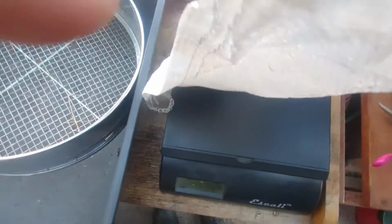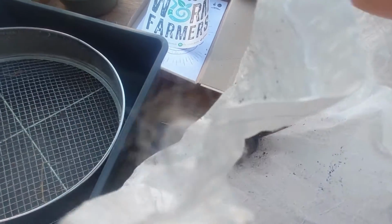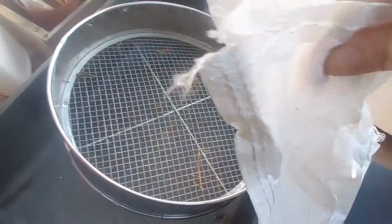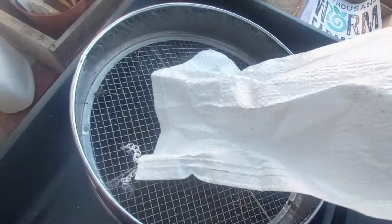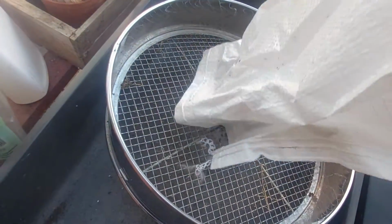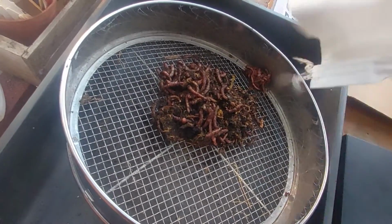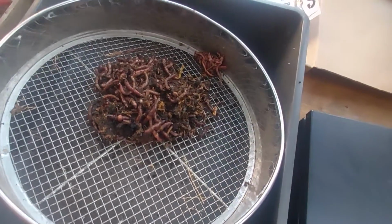So it looks like there's a little bit of leaf mould in there, and there's a few worms, so they're alive, which is good. And I'll just sift it through. Yeah, so there's a reasonable lot of worms in here.